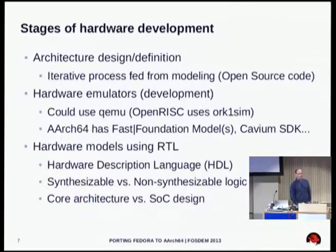OpenRISC, which is another architecture I like to play with, has its own simulator called or1ksim. If you are interested in purely open source computer architectures, take a look at OpenRISC, it's kind of fun. In the case of AArch64, there are 3 different software models available so far. There's a model from ARM called the fast models that you can get under a certain license. There's a foundation model, which I'm going to show you later, which is a free download, so you can just go download that.